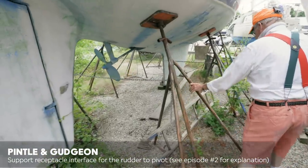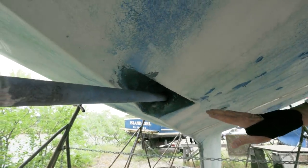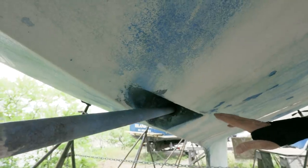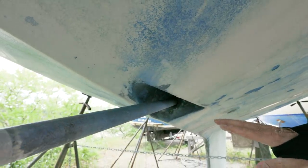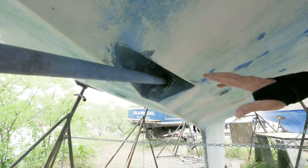And again, we see one of these funny little notches here in the hull. And this is just a reason that you've had to do something like this to be able to have the engine a little further aft than you might normally have it for a good clean run coming out of here.